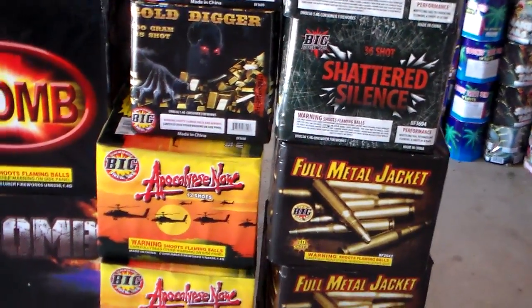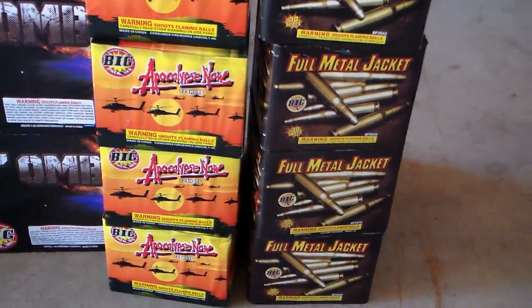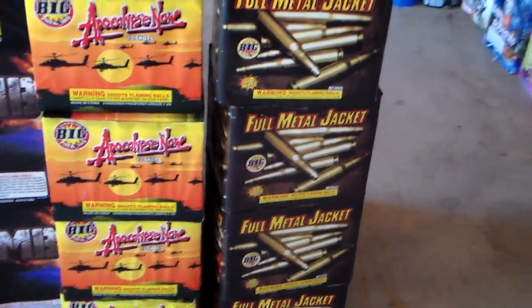Apocalypse Now. This is a pretty big cake. This will be in our second segment towards the end. It's a 12-shot cake. Brocade and strobes and really kind of nice.